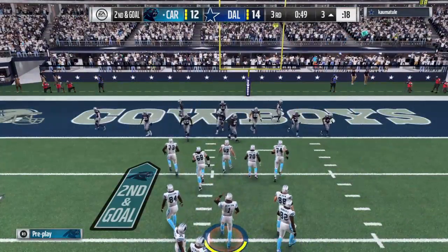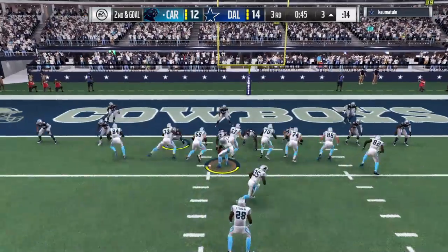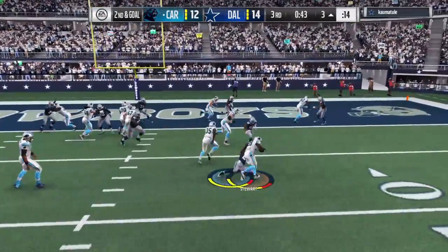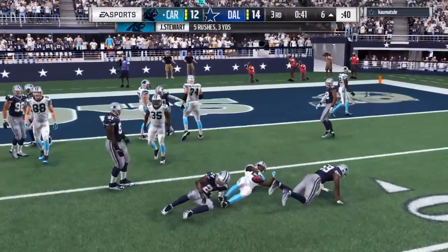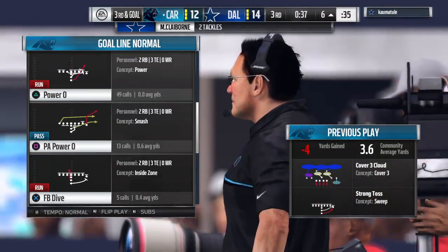Shift together here from the D-line. Looking to jam the receivers at the line here. Press coverage look defensively. Offense working with a 2nd and goal now from the 3. And he'll get blown up behind the line of scrimmage. Back at the 6. It's a loss of 4.